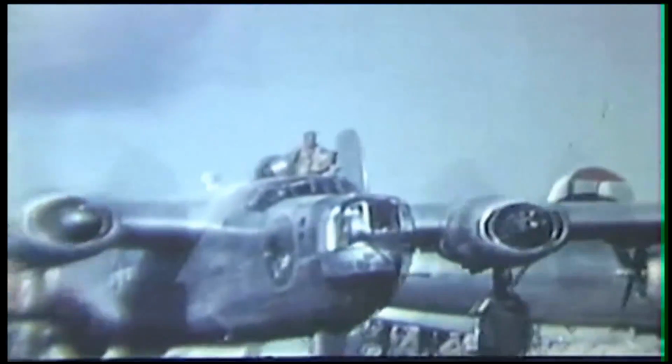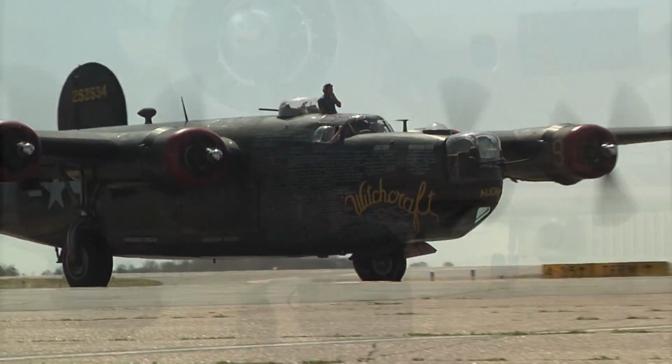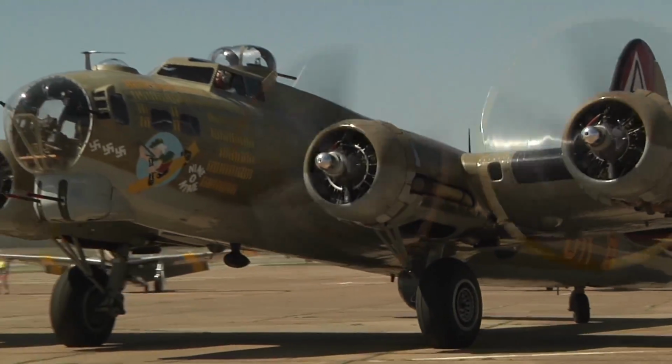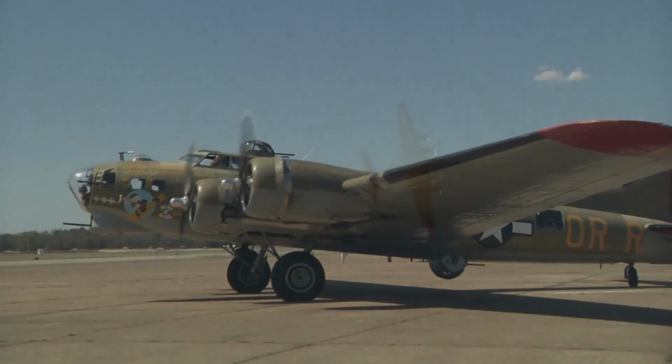Okay. And that's coming up this weekend, July 8th, 9th, and 10th at the Casper Natrona County International Airport. Come out and see these beautiful aircraft, and if you've got the wherewithal, buy yourself a ride. It's an experience you'll never forget.